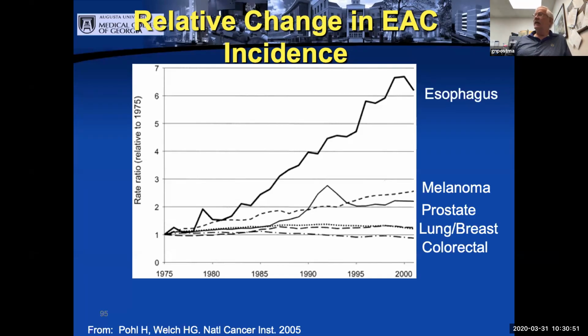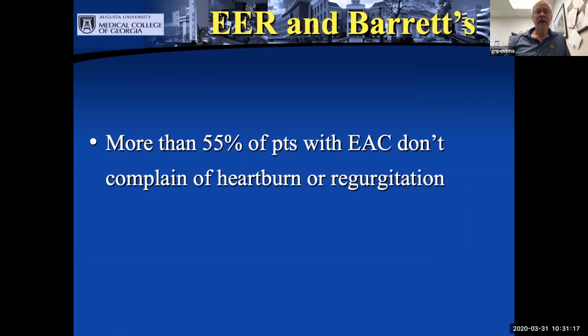Occasionally, you get an adenocarcinoma. Nowadays, it's almost reversed. Almost every series is at least 50 to 60% adenocarcinoma. Some are 80% adenocarcinoma. And it's not because there's less squamous, because adenocarcinoma has skyrocketed, and no one knows exactly why, although some of the theories are pretty fascinating. But the entire picture has changed.